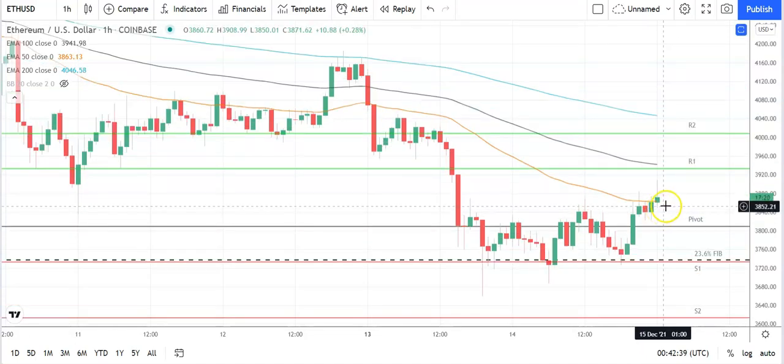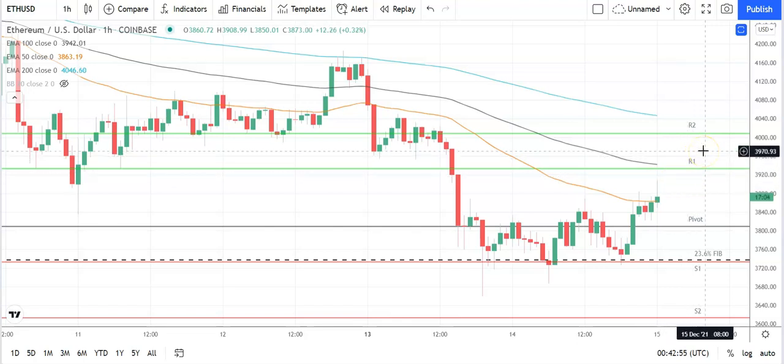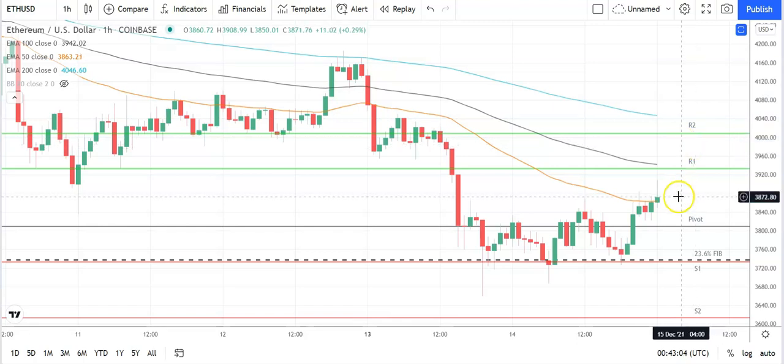Looking at Ethereum against the US dollar, it's been a mixed morning. Going to need to see Ethereum avoid the pivot at 3810 to take a run at the first major resistance level at 3934. Plenty of support from the broader market is going to be needed for Ethereum to return to 3900 levels. So barring an extended rally, expect that first major resistance level to cap the upside. In the event of a breakout, we should see Ethereum target 4100 levels before any pullback. Second major resistance level sits at 4008.